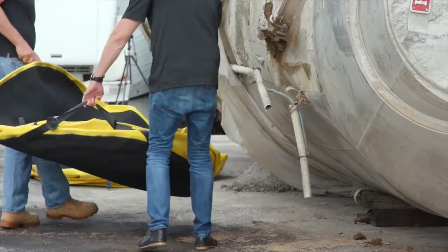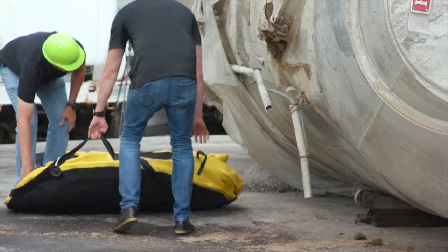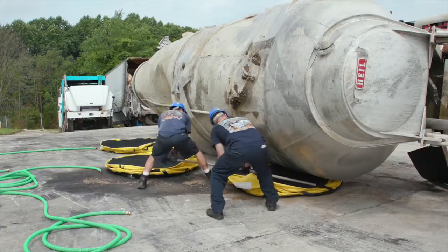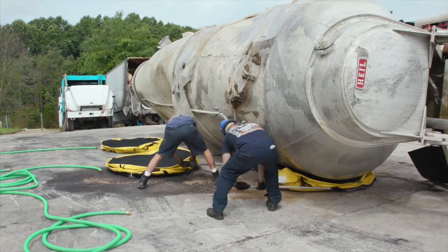Use the buddy system to place heavy objects. Never reach under a live load. Always use placement poles to position equipment.